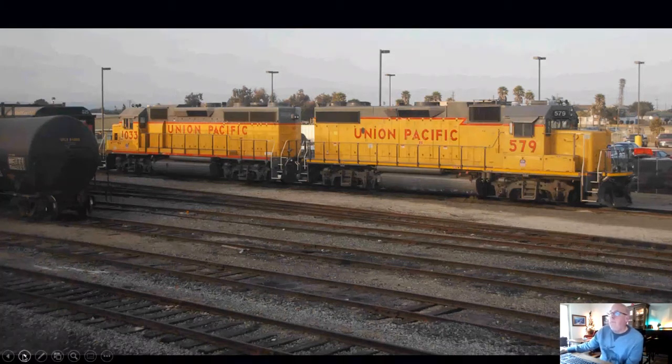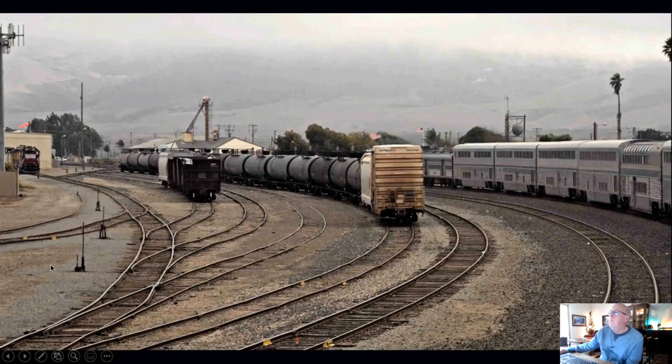Another shot of the yard. This is now kind of reversed. The main line is on the far right where you can see the Amtrak train. And in this picture, you get a much better idea of the number of tracks and how it's configured for all the other freight interchange tracks.